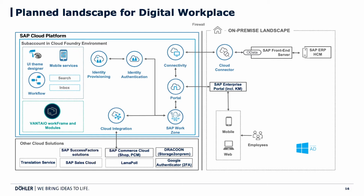On the left-hand side, you can see pretty much the picture of the work zone, and the work zone itself is not sufficient for that because we definitely need integration with the portal service, with the central Fiori launchpad, which can then be consumed by the work zone. And this central Fiori launchpad from the portal can then consume information from the enterprise portal.